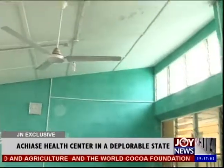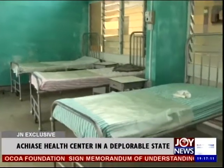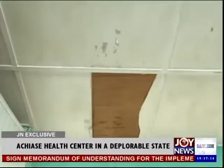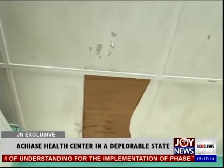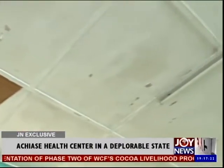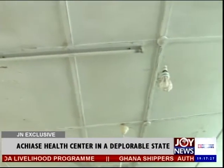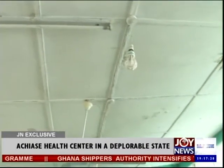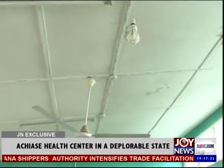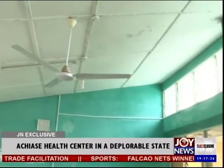3 beds, I'm told they are enough for now because the women don't come in large numbers to deliver. From the labor ward, they are moved in here to recuperate before they are discharged. Also in here, the ceiling is gone so bad, peeling off. I am told if I touch it with a stick, I should dodge because it might fall on my head. The painting here has been like this since the person in charge of this unit has been here. She's been here for 5 years and she hasn't seen any painting in this room, so you can imagine.